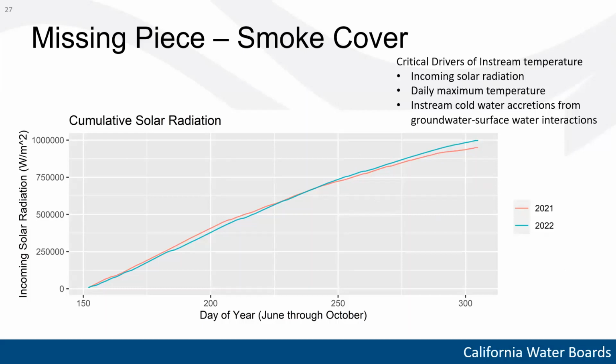And you can see, if you think of the critical drivers of in-stream temperature, incoming solar radiation, daily maximum temperature, and in-stream cold water accretions from groundwater surface water interactions, providing some sort of mediating force on maximum temperatures and providing cold water refugia. We can quantify that there was more incoming solar radiation in 2022 than there was in 2021 because there was less smoke cover. I have more data that shows how many simultaneous fires there were, the duration of fires, but 2021 was a worse fire year than 2022.